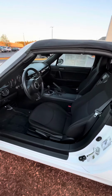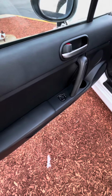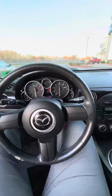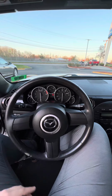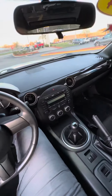You have a manual transmission, cloth black interior. You got some of your mirror controls right there. Window controls. This vehicle is awesome. I'm 6'2". I fit in it. It is comfortable for the most part. I wouldn't be able to go on a crazy long drive in it just because of my back problems. But definitely driving this around the city.